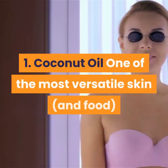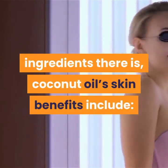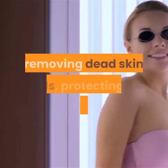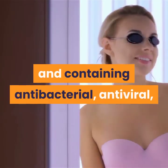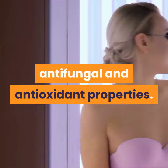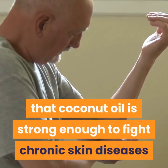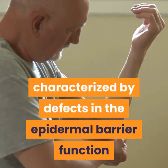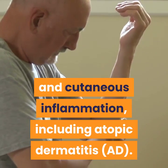1. Coconut oil. One of the most versatile skin and food ingredients there is. Coconut oil skin benefits include strengthening underlying epidermal tissue, removing dead skin cells, protecting us from sunburns, and containing antibacterial, antiviral, antifungal and antioxidant properties. Research even shows that coconut oil is strong enough to fight chronic skin diseases characterized by defects in the epidermal barrier function and cutaneous inflammation, including atopic dermatitis (AD).